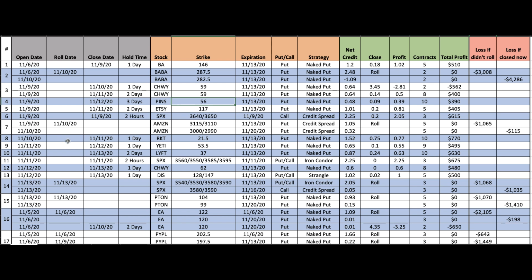RKT, this was an earnings play, so I got in on Tuesday the 10th, closed it out the next day. I sold the 21.5 strike. I got a credit of 1.52, closed it for 75 cents, and that gave me an overall profit of $770 because I had 10 contracts.